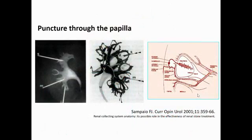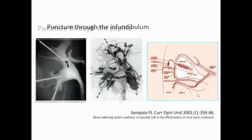Another very important thing which was brought out by a series of studies by this gentleman, Sampaio, published around the turn of the century, was that if you can make your puncture through the papilla, then you will avoid all the important major vessels, the interlobar vessels, and your puncture will be accurate and without bleeding.